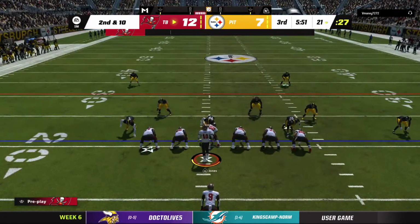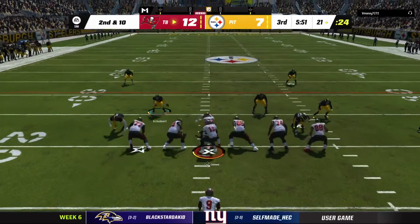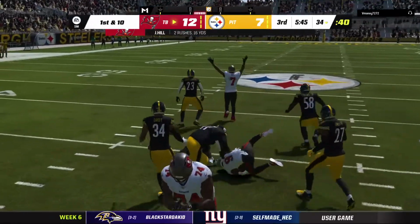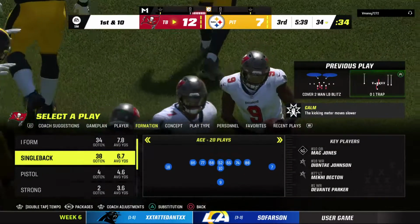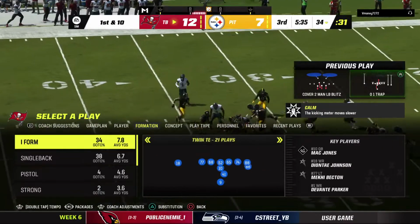An incomplete pass on first down. That leads to a 2nd and 10. A give up the gut to Hill. And he'll get this up to the 34-yard line. First down, Tampa Bay there, a gain of 13. Those are the type of runs that we did not see from him in the first half, but a good start to the third quarter.